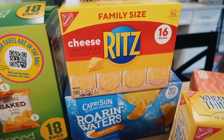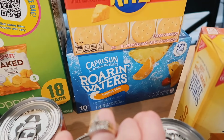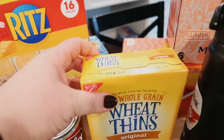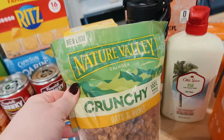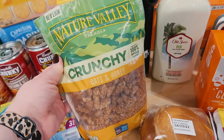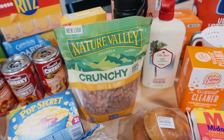I like them as a snack too once in a while. I got some of the Capri Sun Roaring Waters for Connor's lunches, and then some Wheat Thins just to have in the pantry. I like to have this Nature Valley granola with my yogurt. It's really good. Highly recommend it. So I got some of that.